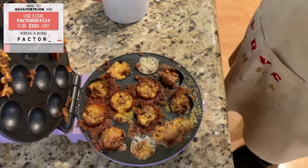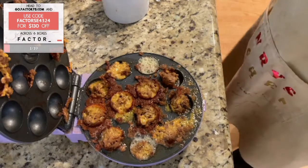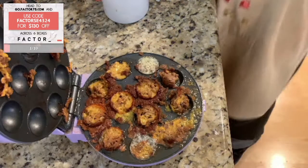A mess in the kitchen is something that you have to do, unfortunately, when you decide that you want to cook for yourself.